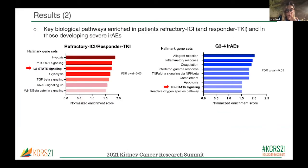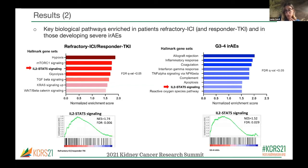What we did see with the gene set enrichment analysis was that several key biological pathways were enriched in the refractory to ICI but responded to TKI patients. And also we found several pathways that were also enriched in the severe immune-related adverse event group. Particularly, and what we found interesting was that interleukin-2 STAT5 signaling was active in both groups.